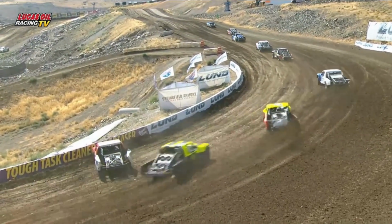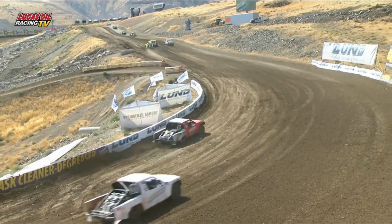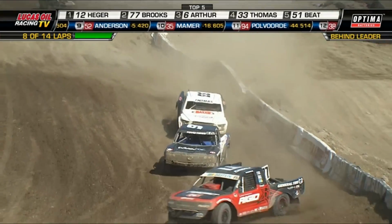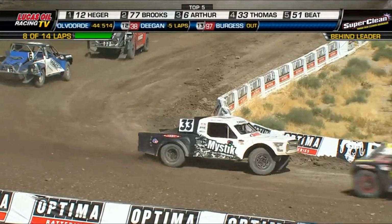Mamer! Mamer goes around. He tags Anderson. It was Ronnie Anderson, but Anderson is able to keep on going. Mamer spins, and Arthur rides third. And Thomas still has a strong run in fourth. Yeah, definitely. Thomas has been.